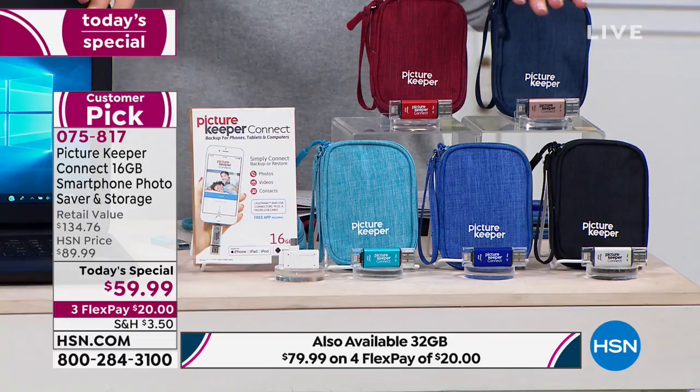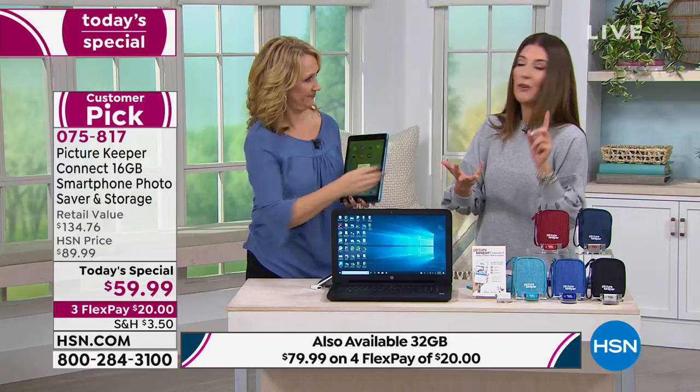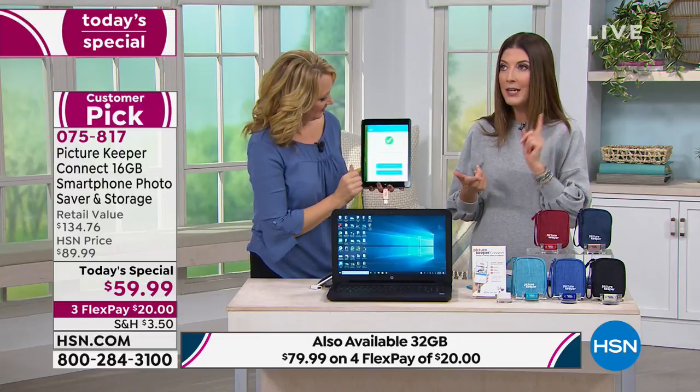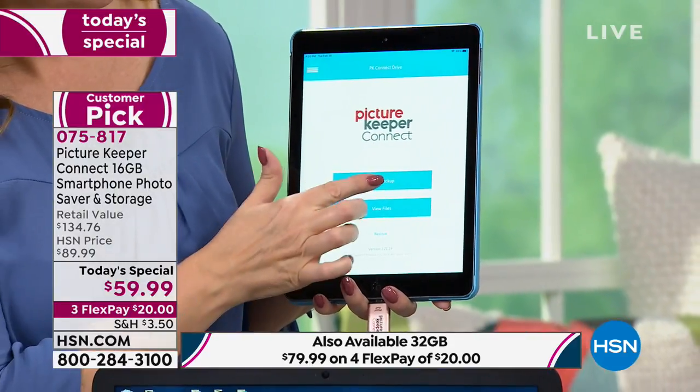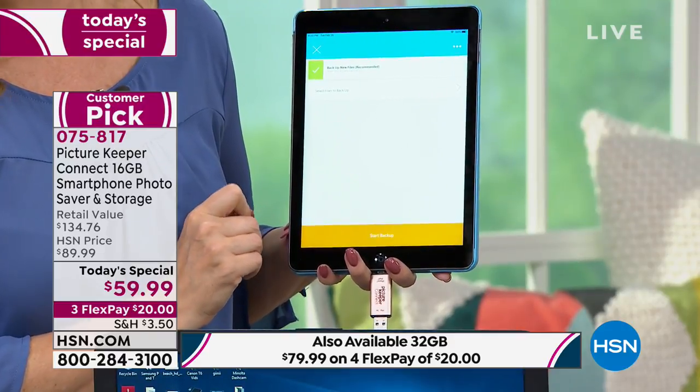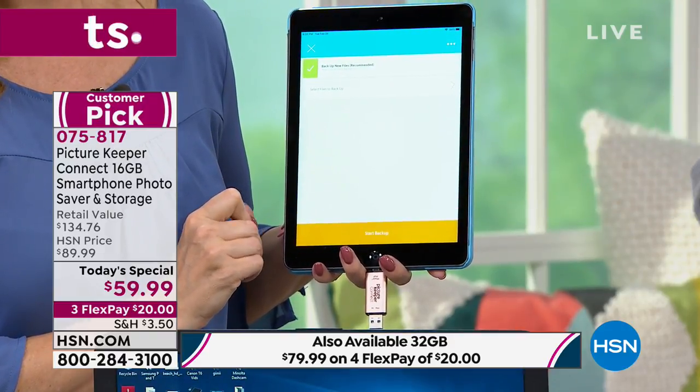Here's what you don't need. You don't need a subscription. You don't need to pay monthly fees. You don't need Wi-Fi. You don't need a cable. You don't need a computer unless you want to put them on the computer. It's true. So can you go phone to phone?